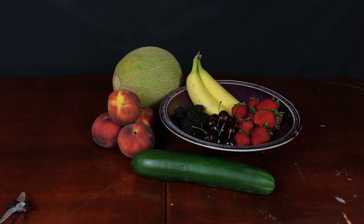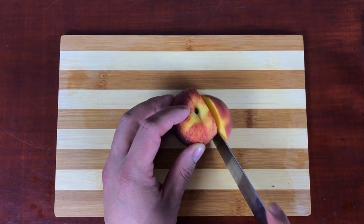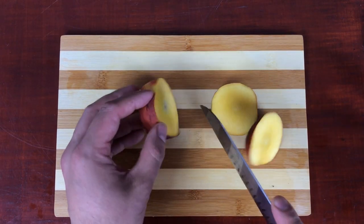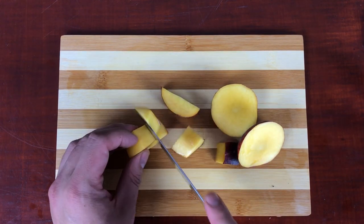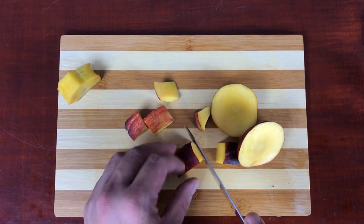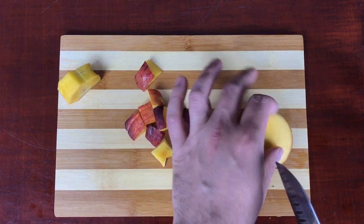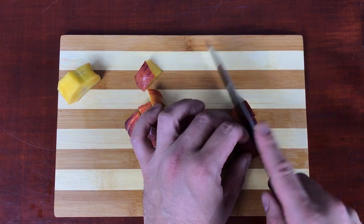Let's make a fruit salad. Yes, I noticed there's a cucumber in there. It's a fruit. Get over it. So I like to cut this off the pit, like so. Focus on bite-sized pieces that can fit easily in a fork or a spoon.